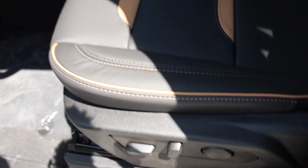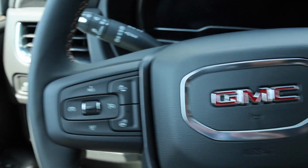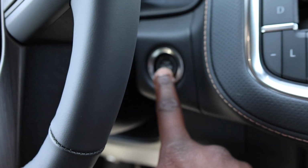And then check out the design too. Love the accents they give you, some of that piping and stitching there too. And stepping in is really easy, obviously, because you have air suspension and you have power to pull up running boards. Did I mention it had both sound system? And then this is going to be for your cruise control, and this is going to control that 12.3-inch screen. This is going to be a 10.1, and you have heads-up display up top. Push button start is kind of hidden right there.